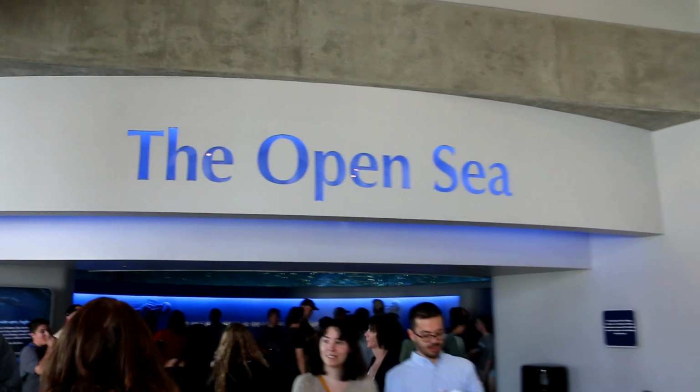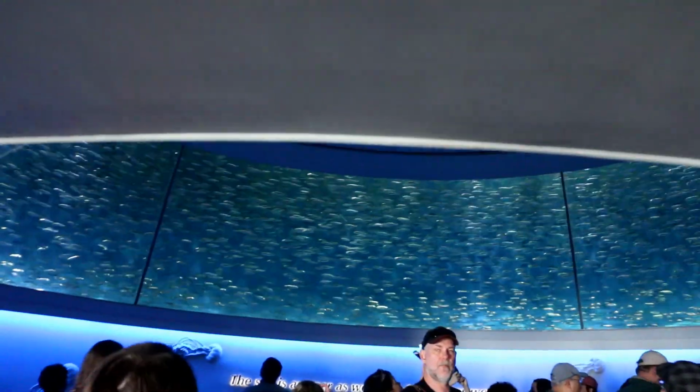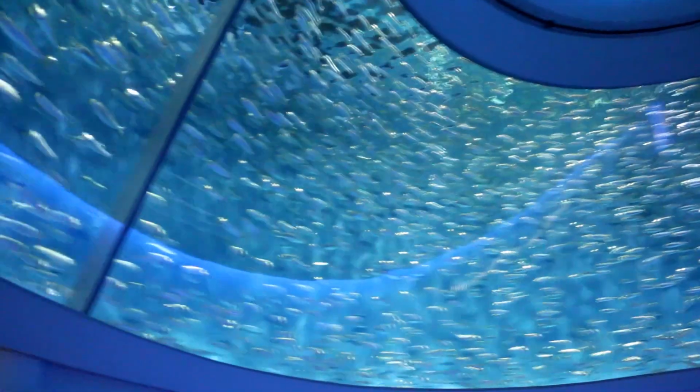Now let's move on to the open sea exhibit. There's a lot of really interesting stuff in here, and the first thing we get to see when we walk in is this massive circular tank.